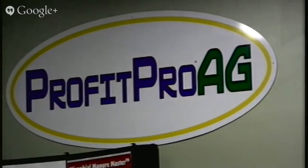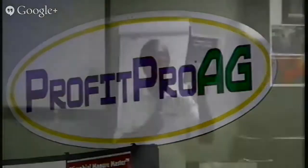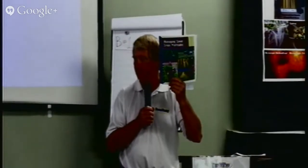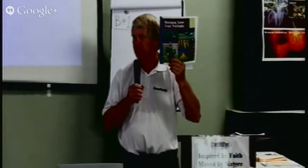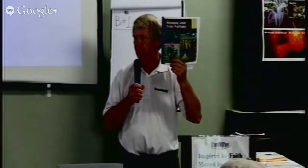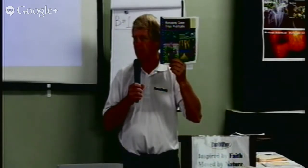I'm going to pass this around. This is a document here, Managing Cover Crops Profitably. You can get this, I printed this right off the internet. There's a lot of really good information on the internet on cover crops, right, Miles? The sister book or brother book to that is Building Soils for Better Crops. And it's through SARE as well. Those two books work hand in hand with each other.